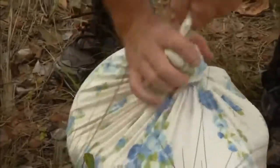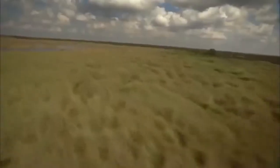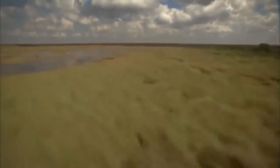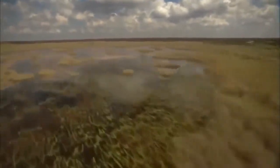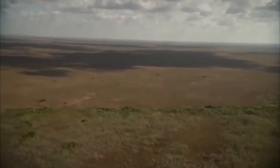All right, in you go, into a new home. Great animal. Sean's pair of snakes will hardly dent the python army. Nearby, in the shallow waters of Everglades National Park, tens of thousands of Burmese pythons thrive.